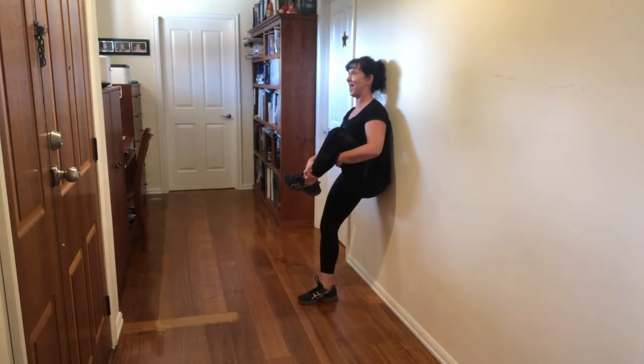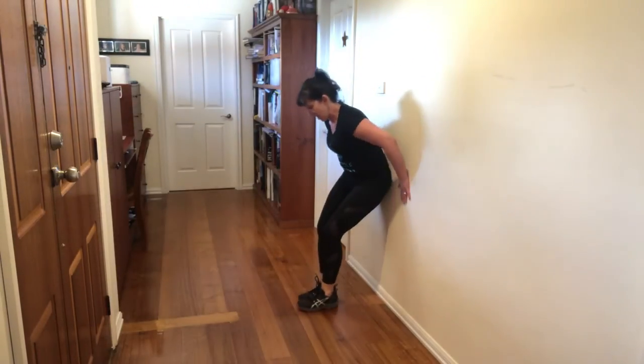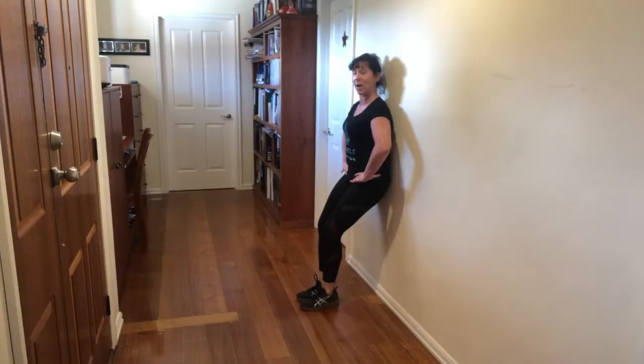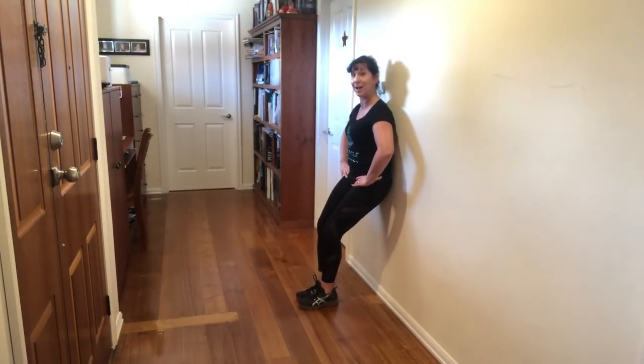Big breath in and out. Last 4 breaths here. We have 3. You have 2. Last breath in and out. Relaxing the left leg down to the floor. A little adjustment with where you are. Leaning up against the wall, feel comfortable with where you are.